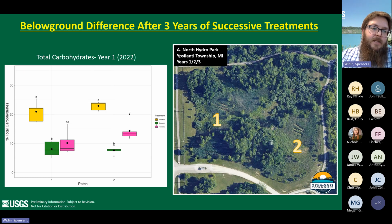And so again, here is that carbohydrate figure, the resource storage figure we looked at, but now taking a little bit finer look at it and separating out results based on those 2 patches. So on the left is the upper patch, and on the right is patch 2 on the lower side of this site. And from this, you can see that there are pretty significant reductions in carbohydrates across the whole site, regardless of where those plots were located.